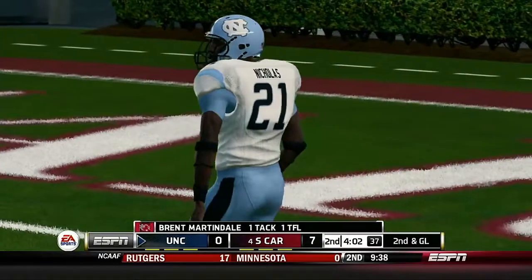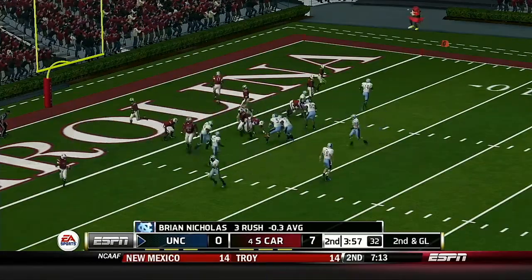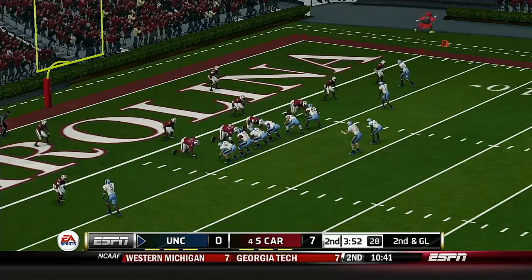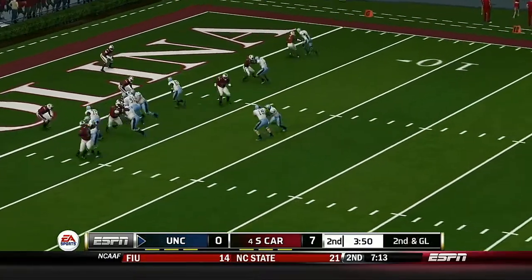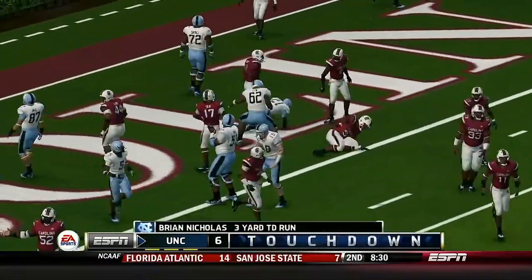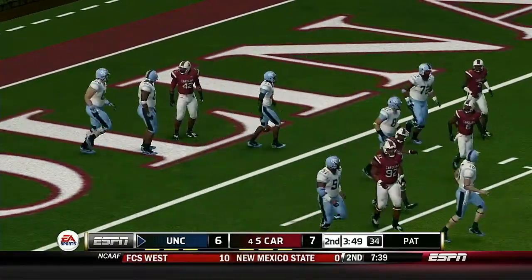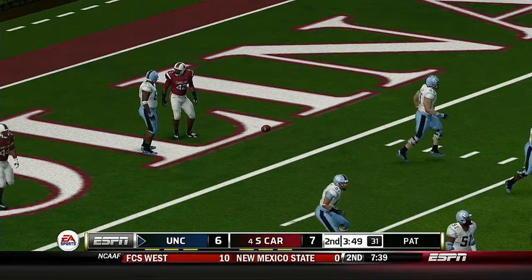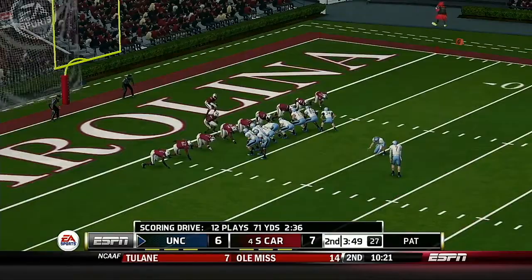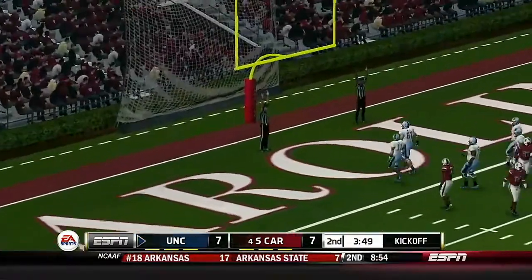For a loss. The lineman had a big push there to get in the backfield and bring him down. And once he gets moving, there's no stopping him. This guy is so big and strong that he's almost impossible to block with one guy. Touchdown, Tar Heels. Here's the PAT to tie this thing up. And he converts the extra point.